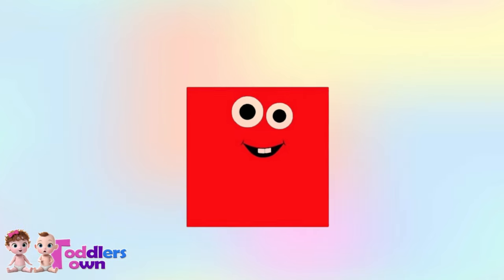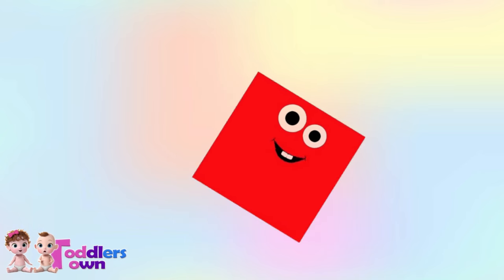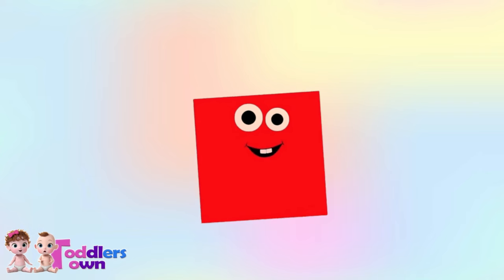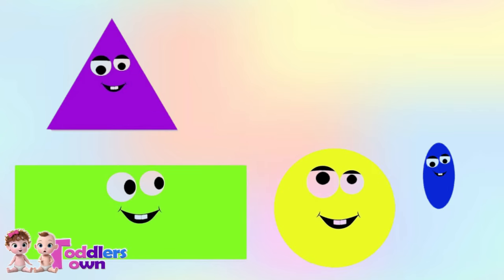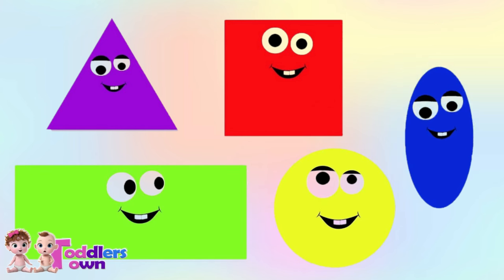I'm a four-sided square, shaped like a box. I'm a four-sided square, shaped like a box. Shaped like a box, I'm a four-sided square, and all four sides are the same. Triangle, rectangle, circle, oval, square. Triangle, rectangle, circle, oval, square.